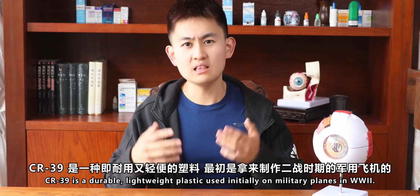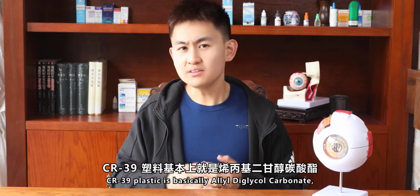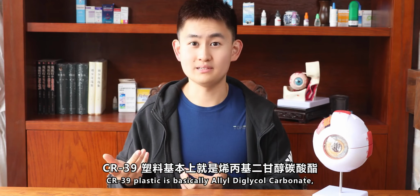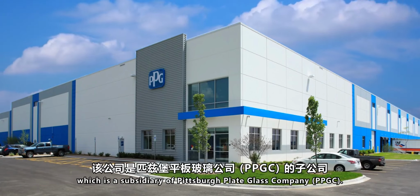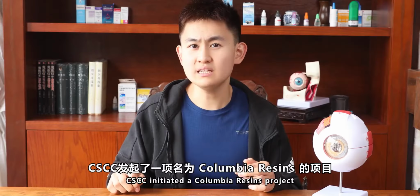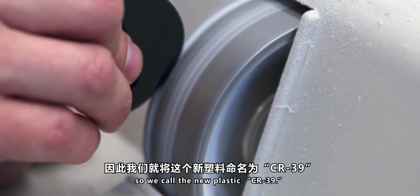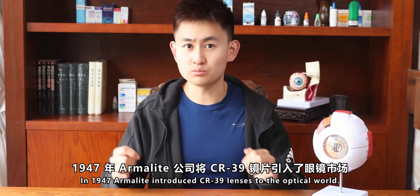CR39 is a durable, lightweight plastic used initially on military planes in World War II. CR39 plastic is basically allyl diglycol carbonate, invented by an Ohio-based company named Columbia Southern Chemical Company, which is a subsidiary of Pittsburgh Plate Glass Company. CSCC initiated the Columbia Resins project and achieved its goal on its 39th attempt, so we call the new plastic CR39. In 1949, Armorlite introduced the CR39 lens to the optical world.